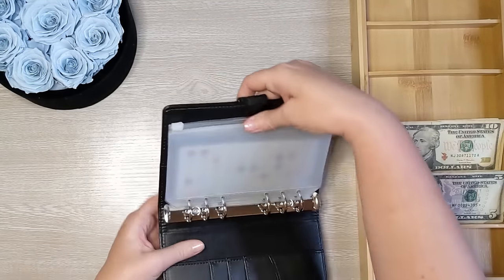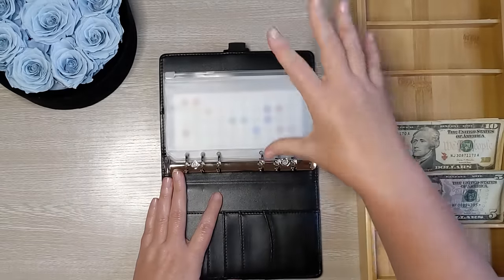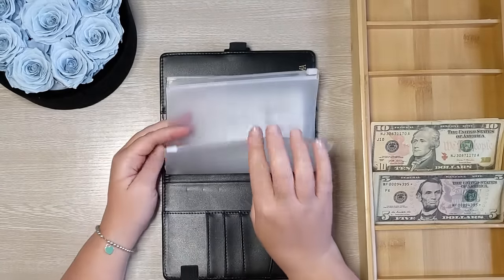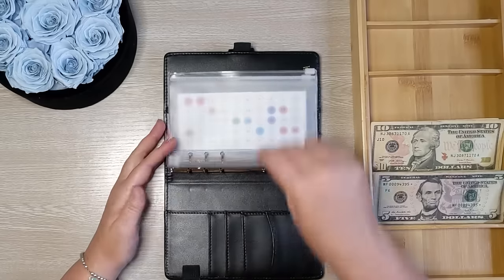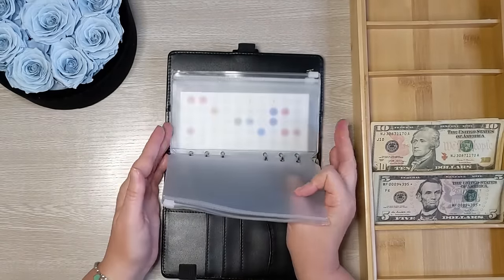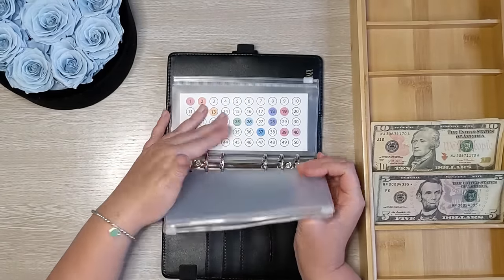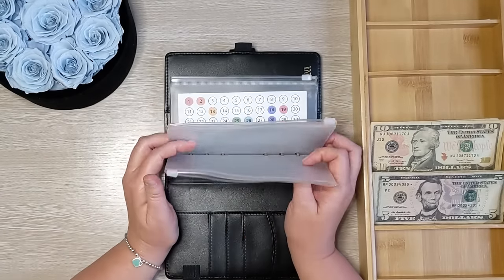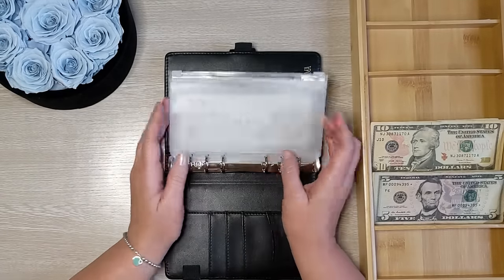I did make some changes, so we need to update this. So I'm currently doing 3 savings challenges. I'm doing the $5 savings challenge, the $10 savings challenge, and then the 100 envelope savings challenge. I recently took out money from these 2 envelopes to buy Christmas gifts for my family.